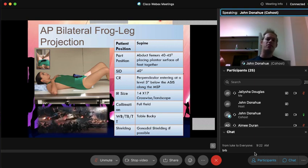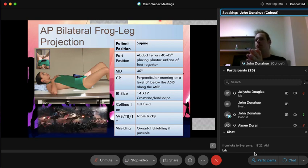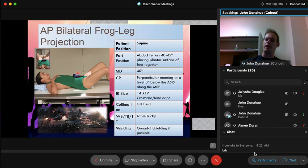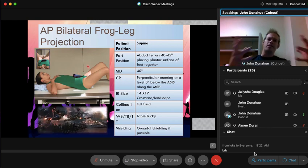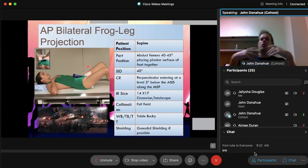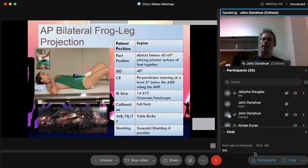But remember, the trick to that, guys, is put in those plantar surfaces, those feet together. It's going to put those legs in that natural 40 to 45 degree abduction. And you will see right here, there's one of those shields that's optional for women, by the way. If you're going to do that, you want to put it in that exact location right there. It's a little tough because you've got to put that shield in just the right location inside the pelvic brim. Because if you cover up pelvic anatomy, you're going to have to repeat the x-ray.